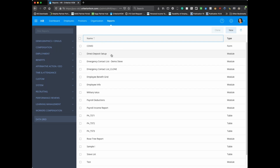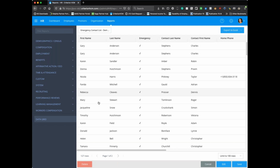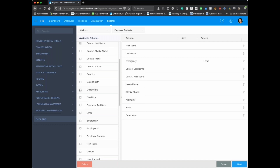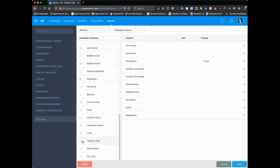I always use emergency contact lists as an example, not for any particular reason. You can see here, it's pulled data in real time. I've got 127 rows of data out here. I can very easily edit this information to add new things. Let's say I don't need the middle name anymore, but I do want to see whether they are a dependent or not. This is a list of emergency contacts, but I might also want to see if they happen to be a dependent. And maybe I also want to show the student status or the work phone. How about the work phone? We'll add that on there very quickly. As you see, just add those 2 new columns.